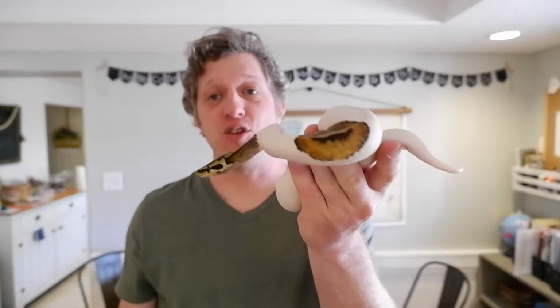All right, so this is my new pied female. She is just a pied, she doesn't have anything special in her, but she is super duper high white. For some reason, I really like the high whites. I actually like the really high whites and the really low whites. The middles are fine too, but I tend to gravitate towards the two ends of the spectrum. But she is just super sweet.